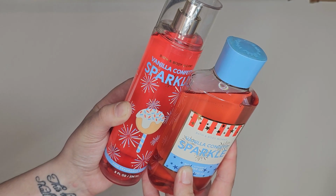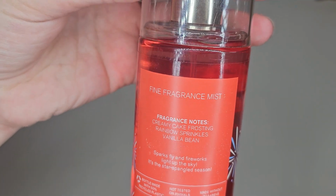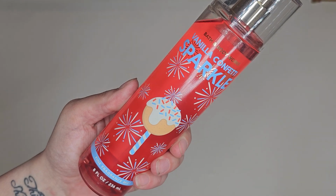So the last pair that I'm going to be using is this vanilla confetti sparkle, also from last year. The notes are creamy cake frosting, rainbow sprinkles, and vanilla bean. I loved this one in the shower gel when I used it last year so much that I had to get the fine fragrance mist too.